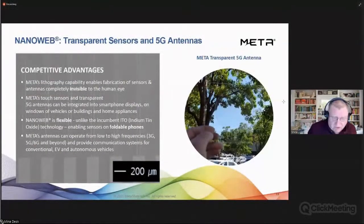We're also, I mentioned, able to use the same nanoweb film to make transparent sensors and 5G antennas. You can probably see there's a small circle here. That's actually a transparent antenna that we've made for cell phones. We use the same film to replace indium tin oxide on the surface of cell phones, and especially things like foldable phones where the surfaces are very sensitive to bending constantly and the acute angles that are coming with that. And again, we can do that in very cost-effective ways.